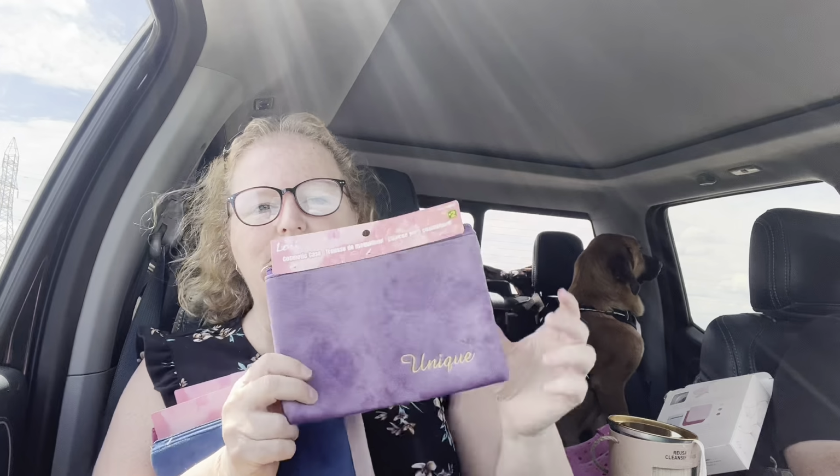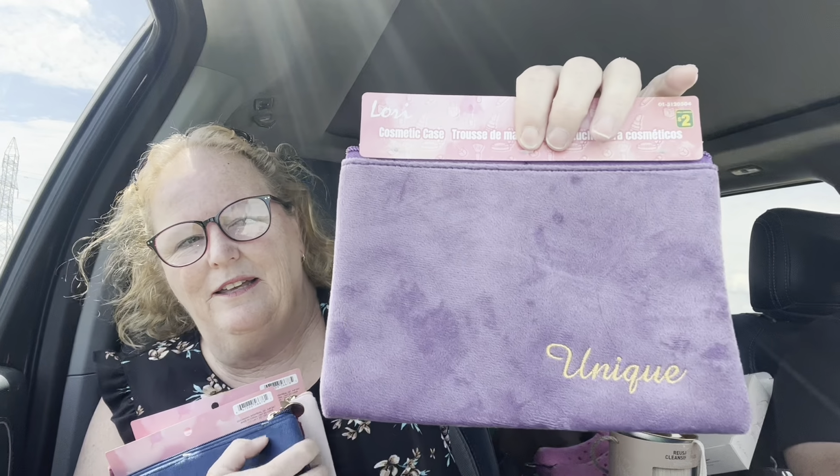Now these were new and I had to buy them. I had to buy all of them to share with you guys. They're cosmetic cases by Lori. They were $2 each. This purple one says unique. And I love the zipper on them. The light pink says beautiful. I use these for whatever. And the darker one says powerful.